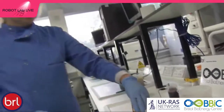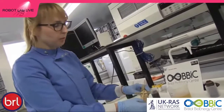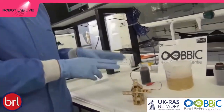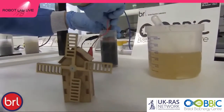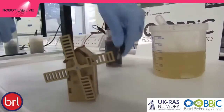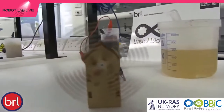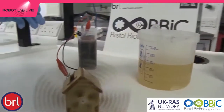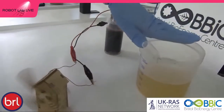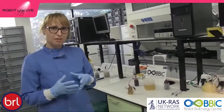Let's see if we can power a simple motor. This is a windmill toy with just a very simple motor inside it, and let's see if one microbial fuel cell can power this windmill. I will just connect. This is the anode, this is the cathode, and it actually operates that motor directly from one single microbial fuel cell fed on waste, on synthetic urine in this case. Let's have a look at what other things we can do with this energy.